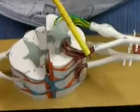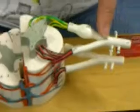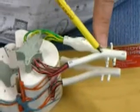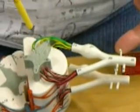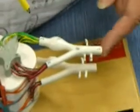This would be motor exclusively, this would be sensory exclusively, but they join together for a short while to form the spinal nerve. Spinal nerves then are always going to be mixed. Branching off the spinal nerve are the rami. Dorsal ramus, going to the deep muscles of the back and the skin. Ventral ramus, basically serving almost everything else.